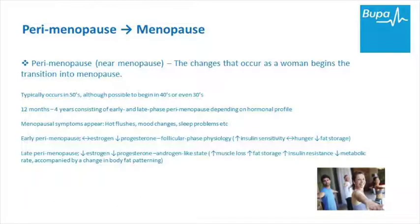So moving through to just talking through the changes that happen at menopause. What you start off with is perimenopause, which is directly translated to near menopause. And this is when the changes occur as a woman begins to transition into menopause. There are four main situations. You've got early and late perimenopause. You've got menopause with the use of HRT and menopause without the use of hormone replacement therapy. For the most part of this presentation, I'll be focusing on menopause without the use of HRT, and we'll move on to that in a bit more detail shortly.